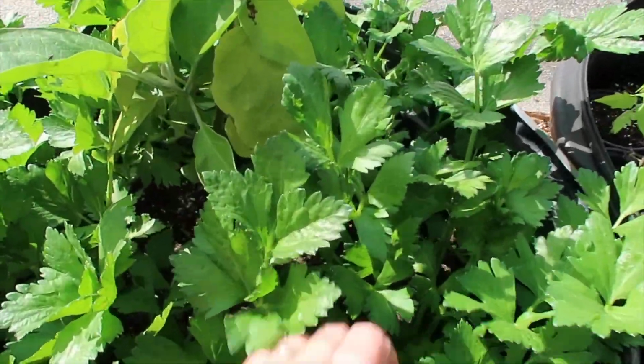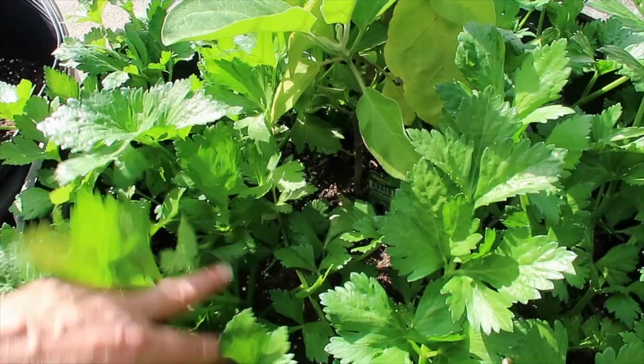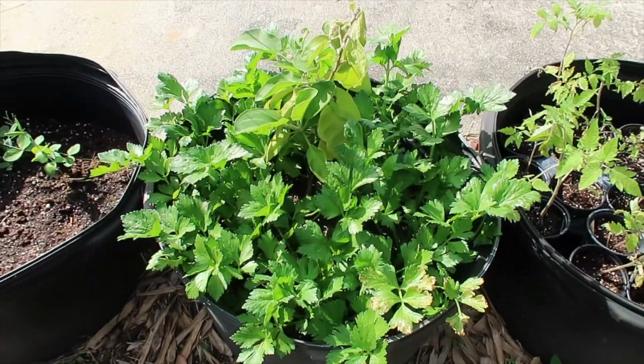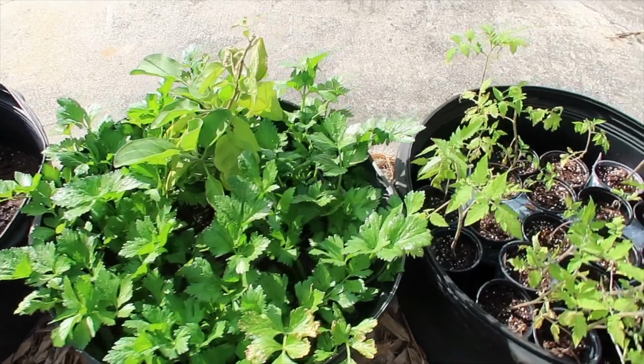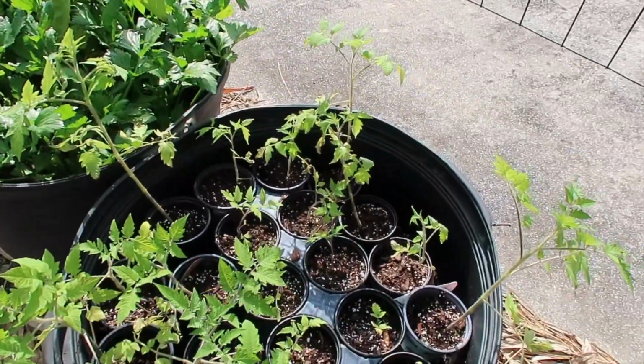The celery, the leaves are getting much bigger. The stalks are getting much bigger. I'm still not sure how big they're going to get, though. If I should start harvesting now, are they just going to be tiny little skinny celery? Maybe. And here are the other tomato plants.